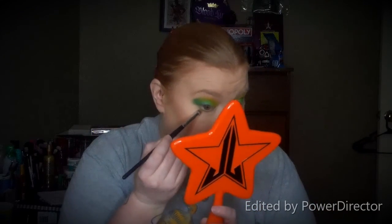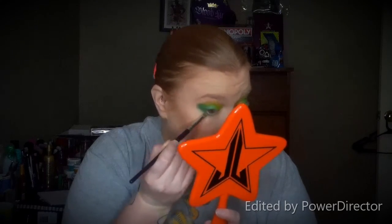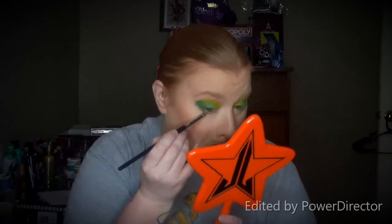Then I'm going to go back into the Jeffree Star Alien palette, and I'm going to go into that shade Abduction. I'm going to take it on the side of the brush now, and we're just going to smoke out that outer edge right there. Just as like the last third of the eye.